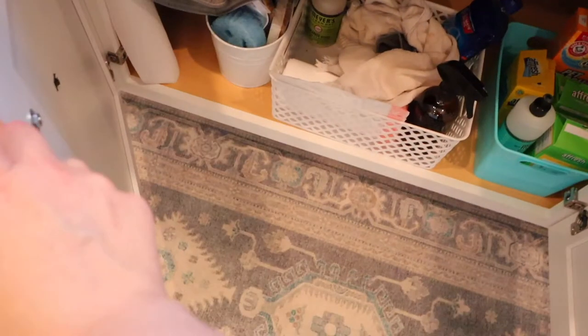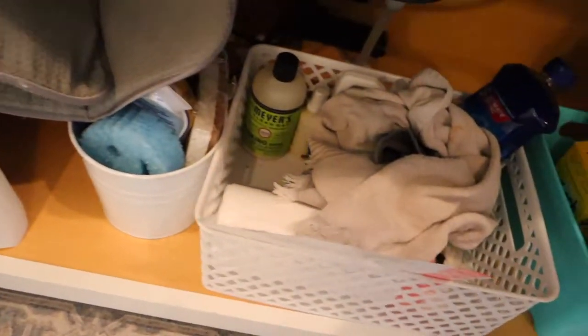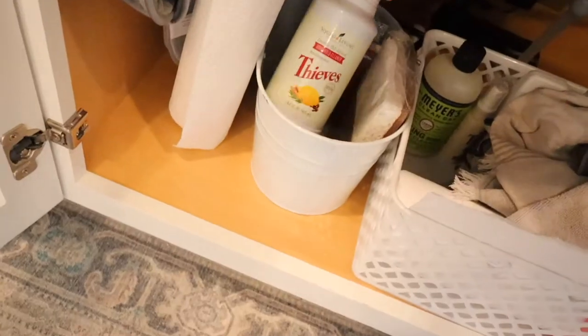Every morning I get out a new dishcloth and dish towel. I have a basket under my sink so I can easily toss these in there. And then at the end of the day, or sometimes it's every 2 days, I will take those rags and then take them up to my laundry room.